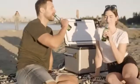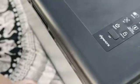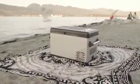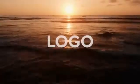The 37 quart portable freezer has 7 quarts more compared with the previous 30 quart refrigerator that is nearly the same dimension. Our advanced design includes 2 compartments, 1 smaller refrigerated area, and a large, deep freezer area.